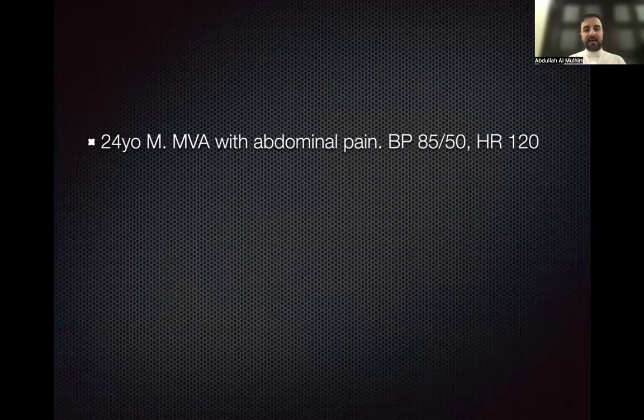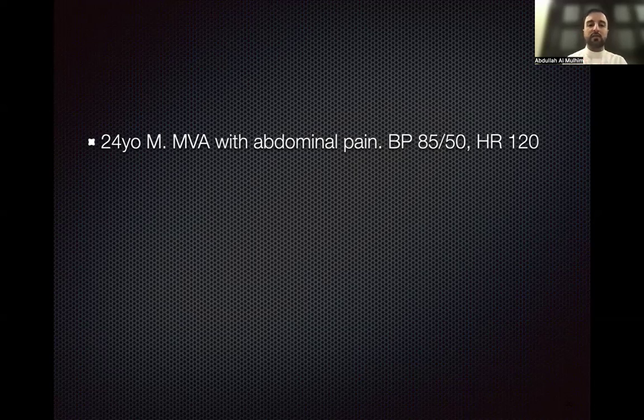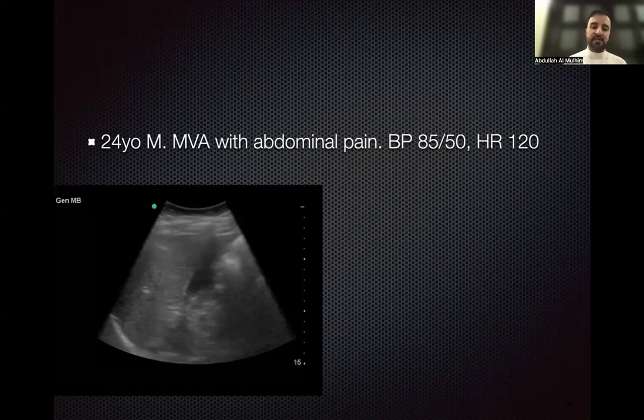So lastly, I usually try to end with this: I'll present some cases, which are usually what we see on a daily basis in our emergency departments, and point-of-care ultrasound is playing a very big role in those kinds of studies. For example, let's start with this case: a 24-year-old male patient coming with an MVA with severe abdominal pain, and he's tachycardic and hypotensive. You grab the ultrasound for a FAST scan, and you saw this.